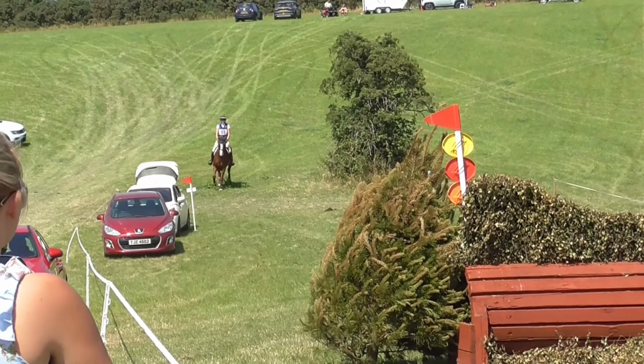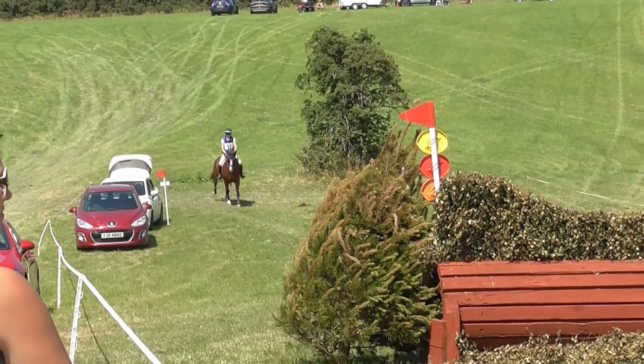And they're safely over the boxes, down to the wall at 9, and over that as we speak.